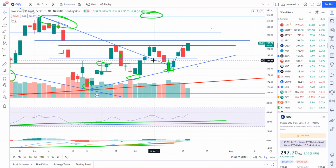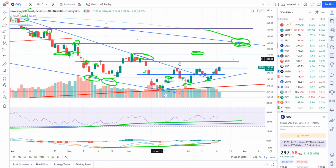The key that I'm really looking for is, can we close above the recent resistance area, which is about 296.50, 297. All right, we'll call it 297 for benefit of the doubt. That is really the area that I am looking for us to close above. We get that daily close above there, and it's likely going to set us up for a quick move up to 305-ish, 304.50. Basically, this range right here should act as some resistance. Okay, so that's where I think we're going.